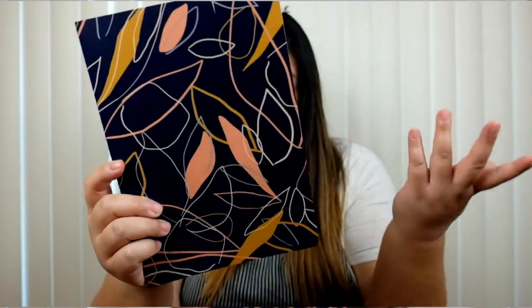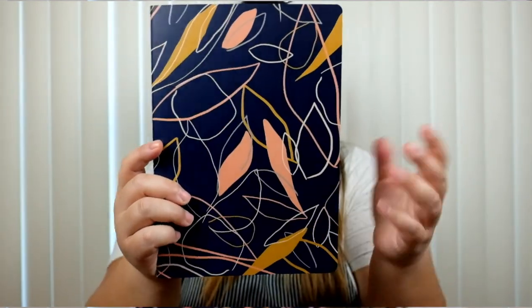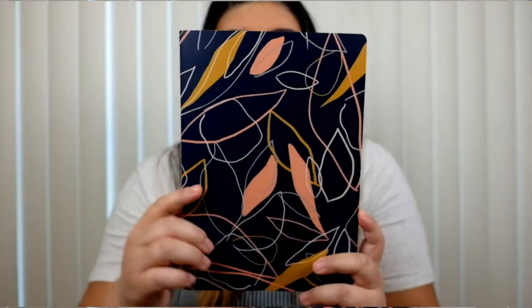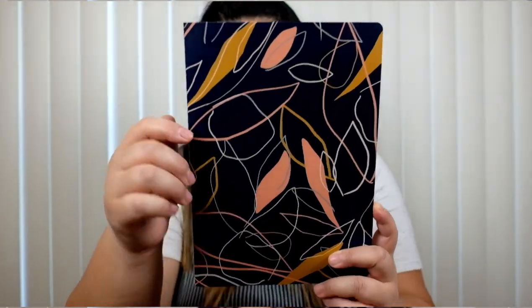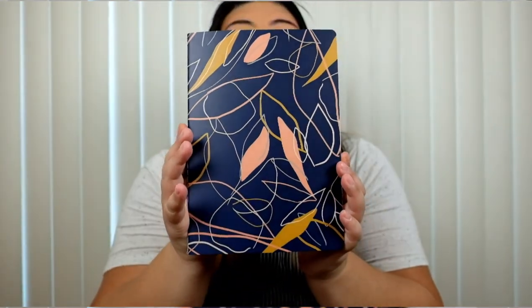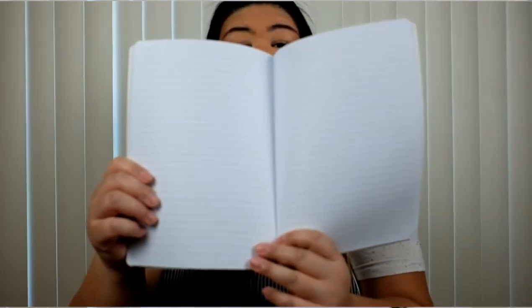It's by Indigo, so you could get it at Chapters or Indigo. It's a nice notebook. Is it like a purple? It's like a navy blue purple, so it has a hint of a hue of purple in it. And it's just very nice. It's got some pink flowers, and I don't even want to say they're flowers. It's just a design on it. That looks like flowers to me. But yeah, look at this. Lined paper.